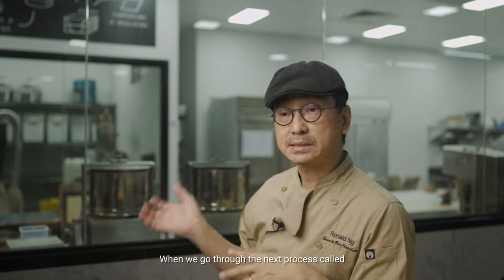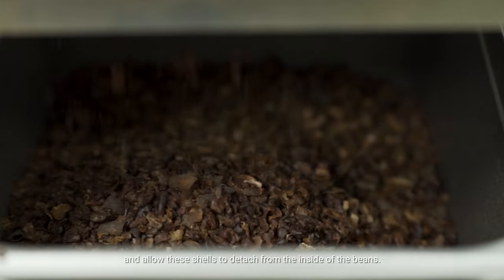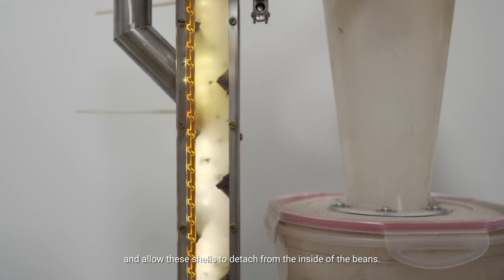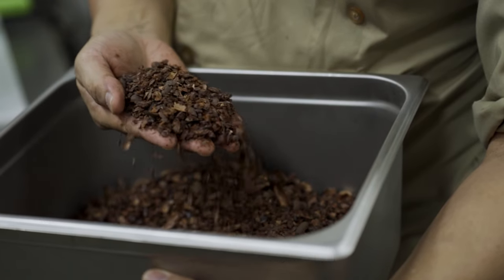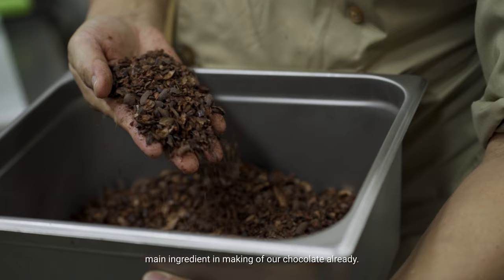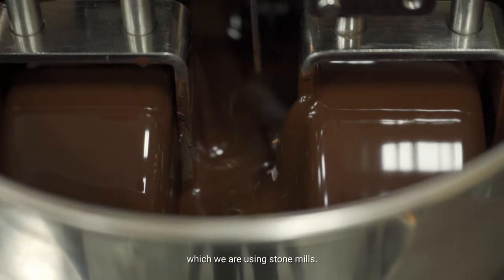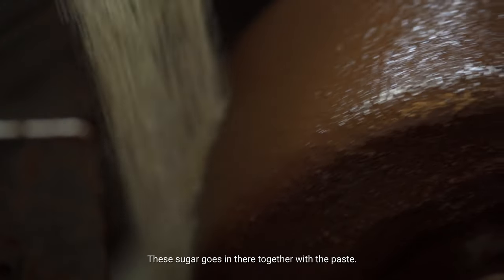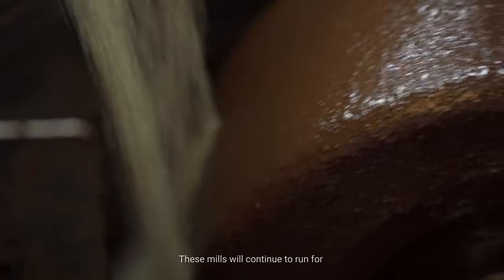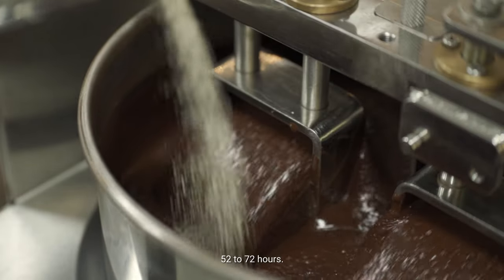When we go through the next process called cracking and winnowing, that's where we crush them into small little pieces and allow these shells to actually detach from the inside of the bean. And this crushed cocoa is actually the main ingredient in making our chocolates already. Then eventually going to our main grinding, which we are using stone mills. The sugar goes in there together with the paste, and these mills will continue to run for 52 hours to 72 hours.